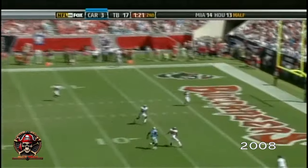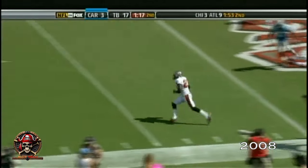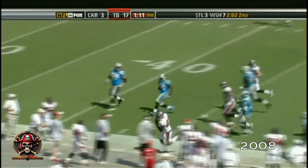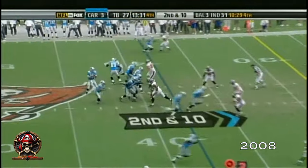DeLong throws a wobbler deep for Muhammad. Intercepted. Jermaine Phillips was there to pick off the batted ball. Phillips is still going down the side. Finally shoved out of bounds at midfield. Put out wide.